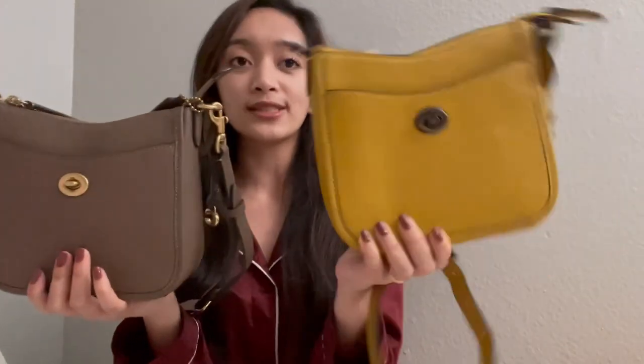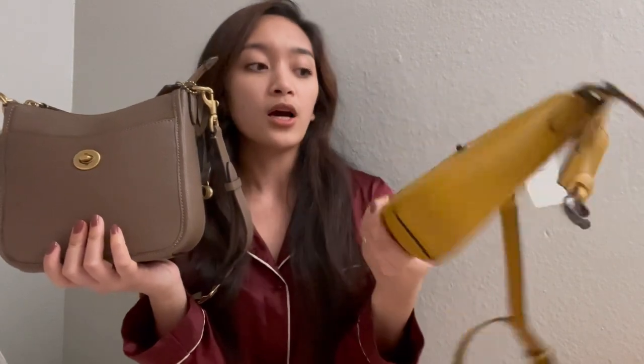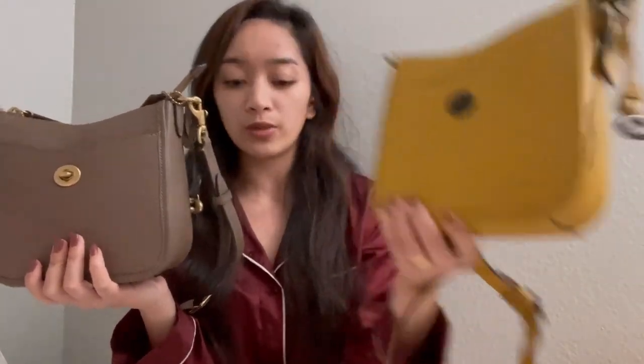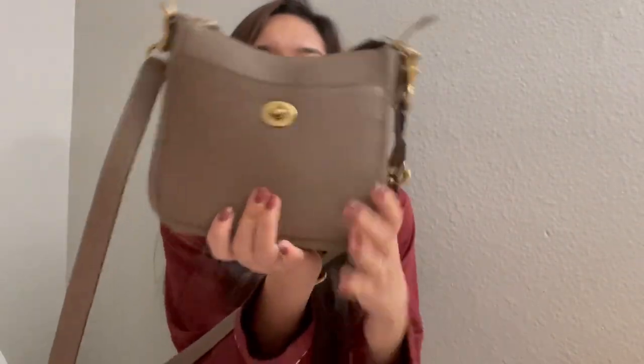This one is on sale. It's also on sale at Saks Fifth Avenue, but I believe it's cheaper at Macy's, so go on Macy's. And this one is regular price at Bloomingdale's. So yeah, I highly recommend this color.